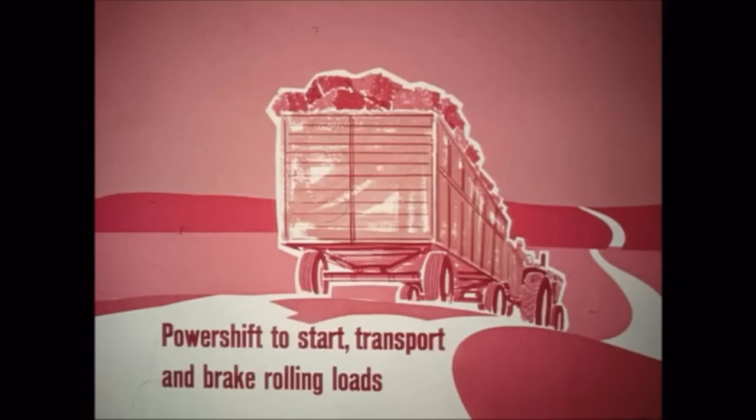It's goodbye clutch slipping to start heavy loads rolling. Power shift into a low gear to ease away, then without clutching, shift through progressively faster gears to transport speed. For downhill braking, just power shift down. Direct gear drive provides positive holdback.